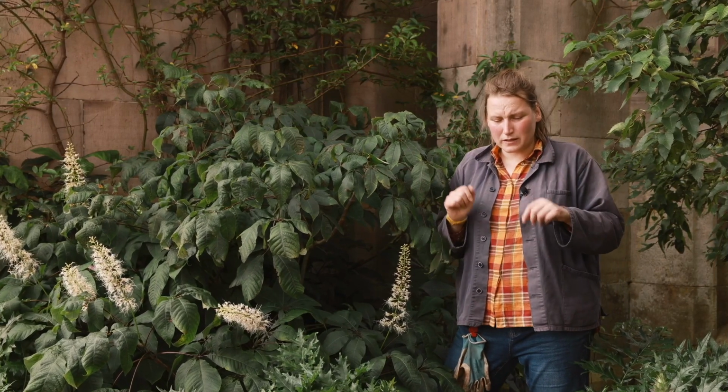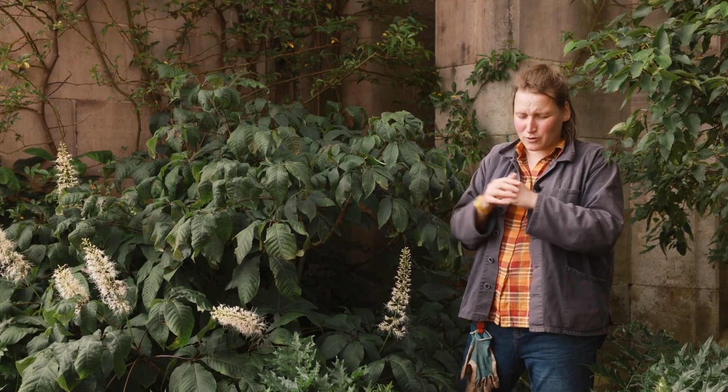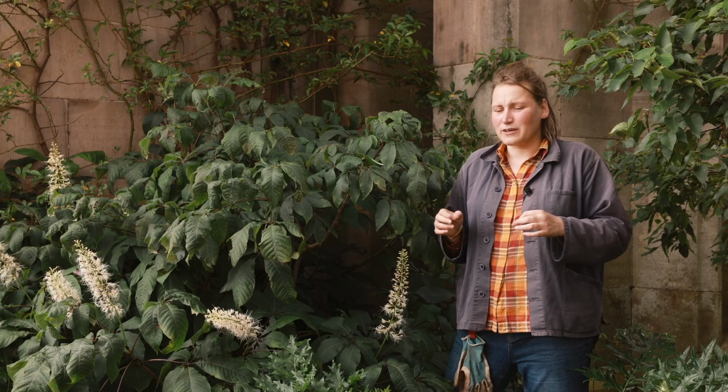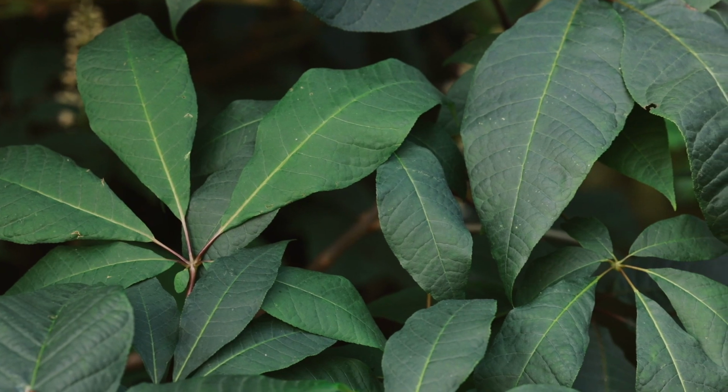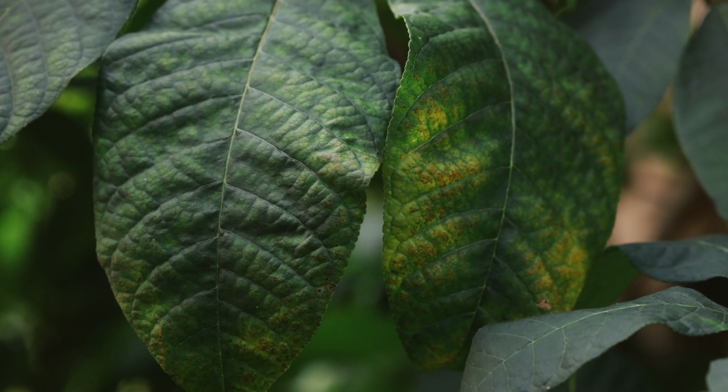And W.J. Bean, one of our famous British dendrologists, known for his book on trees and shrubs hardy in the British Isles, mentioned he could not recommend a more handsome shrub for the lawn. And he even said, even if this thing never flowers, it is attractive enough just for its foliage alone.